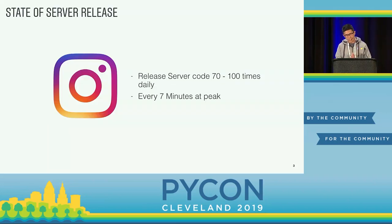So, the state of server release right now. At Instagram, we release server code 70 to 100 times daily. This is about every 7 minutes at peak. We operate a very large fleet of web servers serving Instagram.com, and every weekday, we deploy new code. During peak deployment hours, it can be as fast as every 7 minutes.